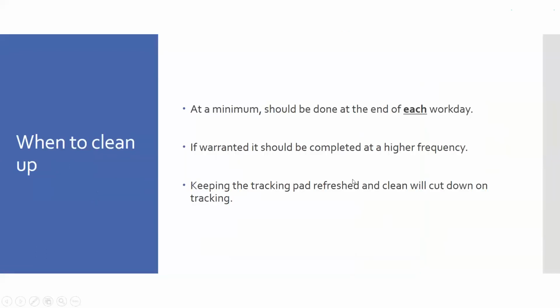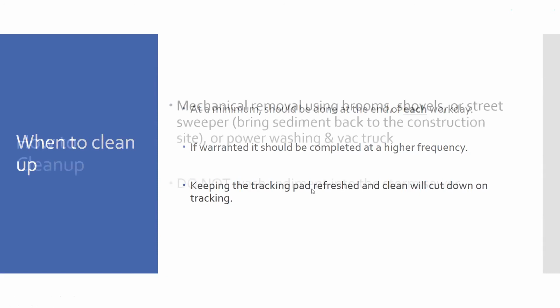All right, street sweeping. When to clean up? At the minimum, should be done at the end of each workday. And if warranted, it should be completed at a higher frequency. If a lot of tracking is occurring, then we would expect to see you out there dealing with that more than just at the end of the workday. Keep the tracking pad refreshed and clean, and it will help to cut down on tracking.